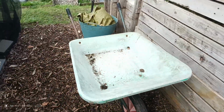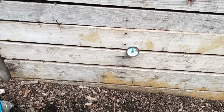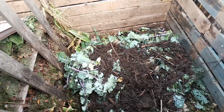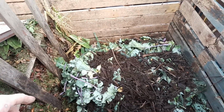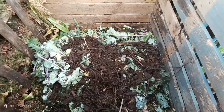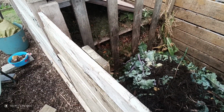Next job is I've got to turn this compost in here, which is 144 degrees Fahrenheit, into here. And this is all just the stuff I collected yesterday, and the leaves from the brassicas and the sievings from the compost. So now I've decided to collect quite a few leaves from my customers. I've been mowing them all up with the grass and popping them in here. You can see quite a few more in there.